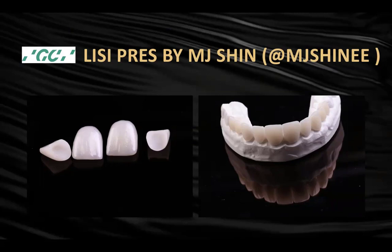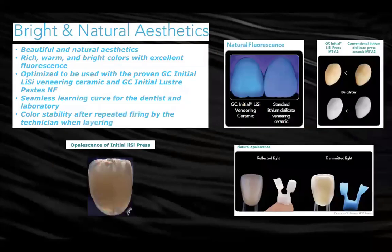Years ago, I used a porcelain called Authentic. It was a pressed ceramic that was very warm, very natural. It was the most beautiful porcelain I ever worked with. And when we switched to E.max, I noticed that it kind of had a bluish look. Thankfully, GC came out with Initial LiSi Press, and I found a wonderful lab technician, MJ Shin, who you may have seen on Instagram. She's just masterful at designing shades, colors, and textures. And what I love about LiSi Press is it's bright, natural, warm, and has fluorescence.